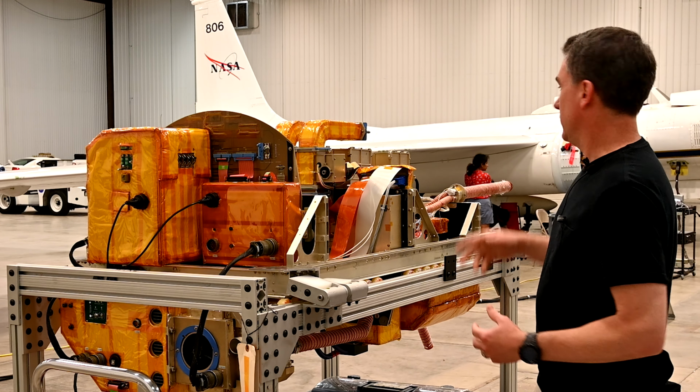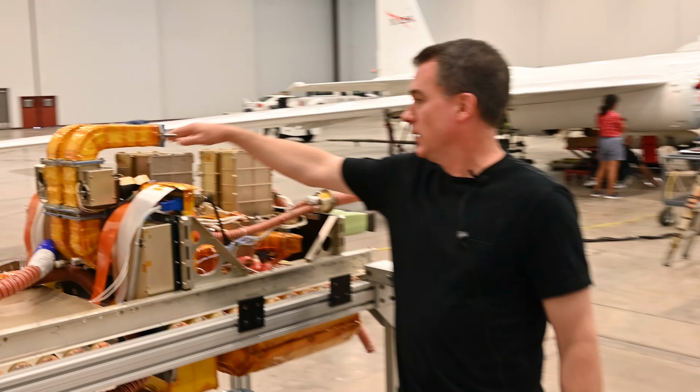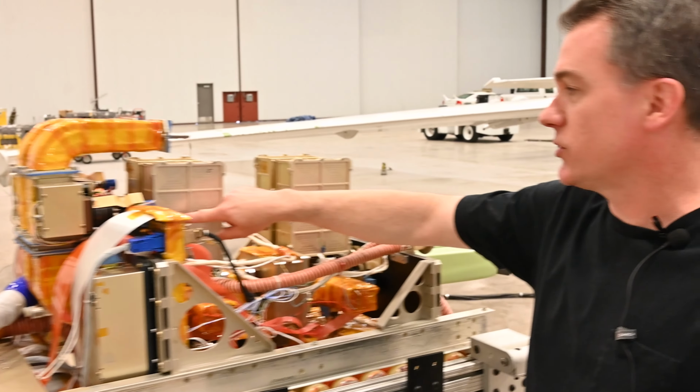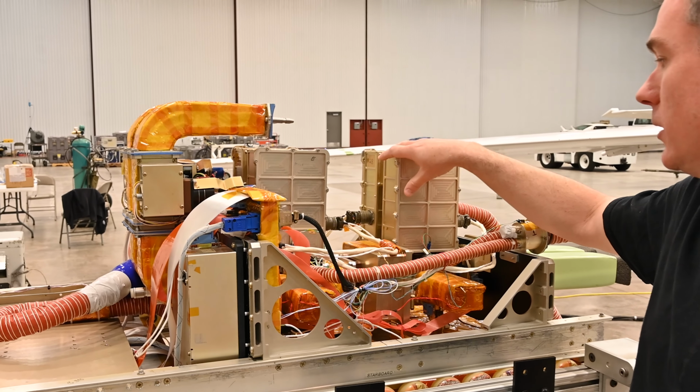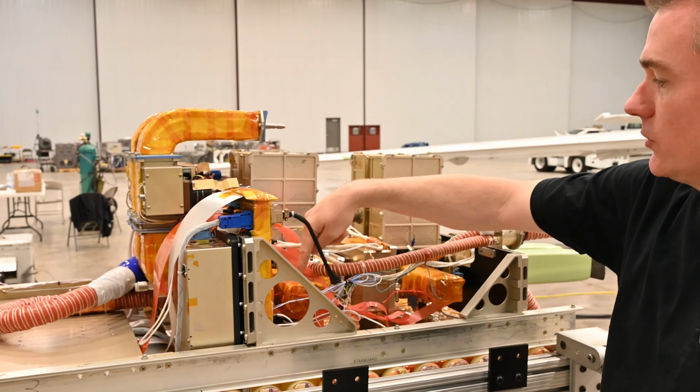If you want to catch it in the shot, these are the 4 different detectors. There's a custom vacuum ultraviolet light source inside of each of these housings, along with quite a bit of custom electronics. The detectors are here at a right angle. These are called PMTs, photomultiplier tubes. That's what actually does the detection. This here is the dissociation heater.